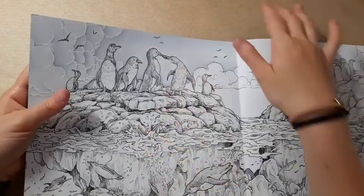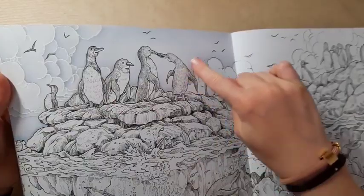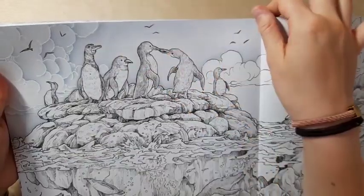We're taking it really slowly. I'm not sure if it's showing up that well, but I've done all of this bit of the background now. I've outlined it all in white gel pen, I've coloured it, so I'm really happy with that.